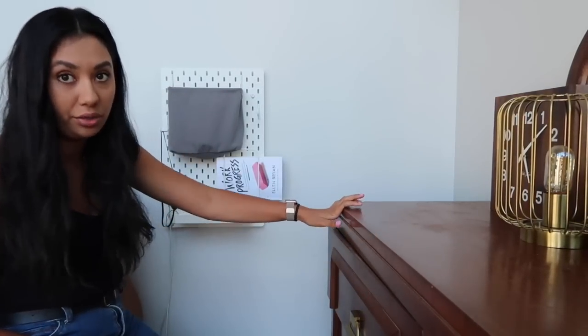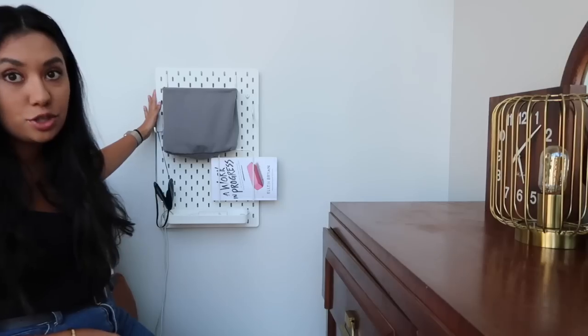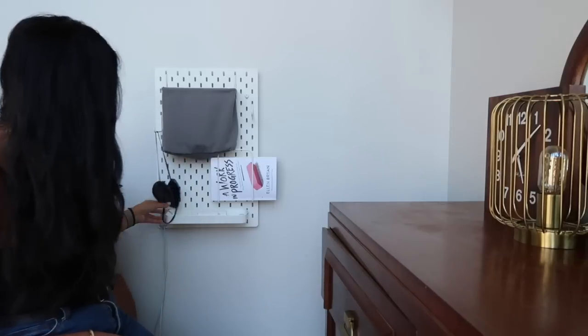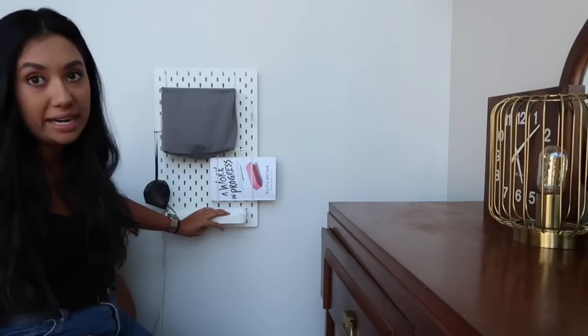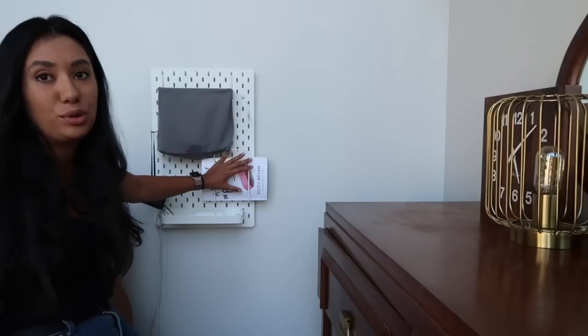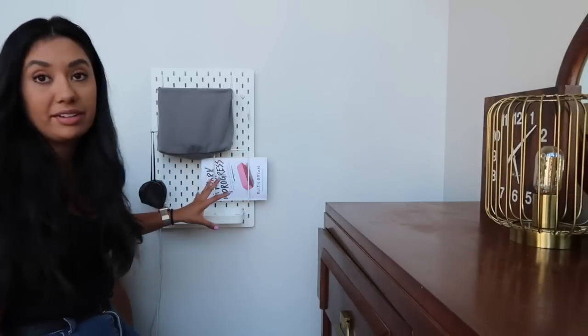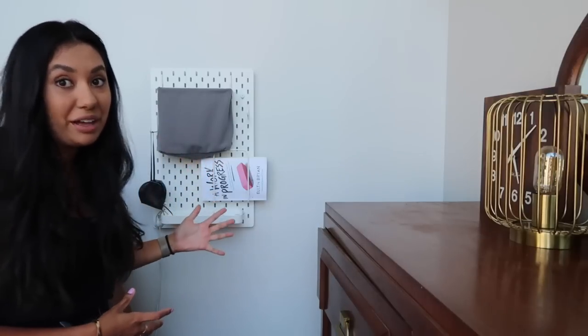For a bedside table on my side, I didn't really have space for something standing here just because this does come out all the way. So I ended up getting a pegboard from IKEA. I love this pegboard. It's super functional. It has hooks so I can hang my eye mask. It has a little tray so I can leave a cup of tea and my phone. There's a pouch and a little rack thing so I can keep my book or my laptop or whatever. But this literally holds everything I need, takes up no space on the ground, and I feel like it just works really, really well for this space.